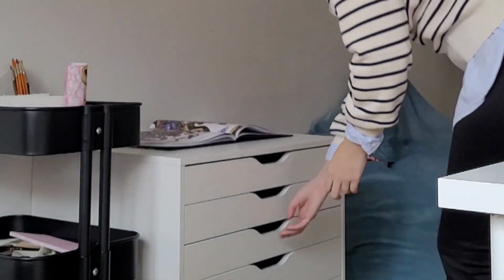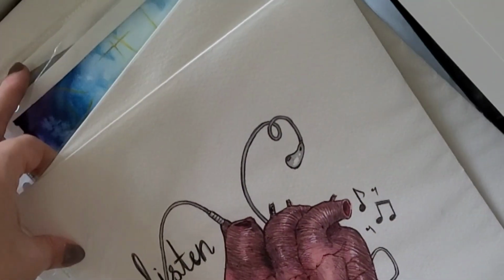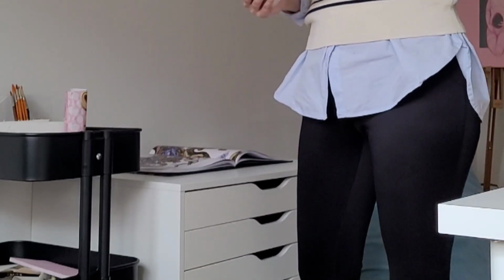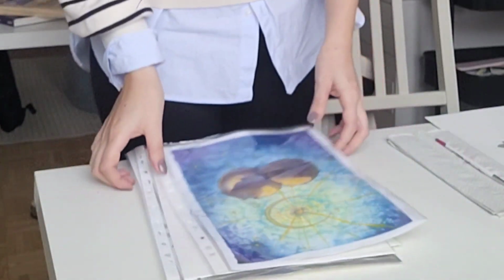Next, I'll work on some other unfinished pieces. I keep all my unfinished works in this drawer where I can see and access them easily. I also keep my art in protective sleeves so they won't get damaged. Sometimes choosing what piece to work on can be difficult, but today I went with the one that still requires quite a bit of work.